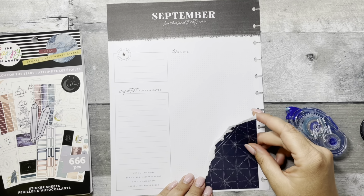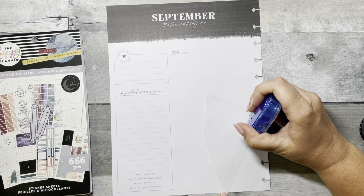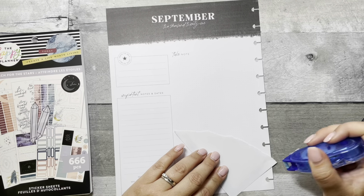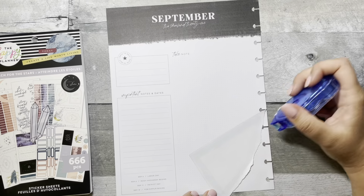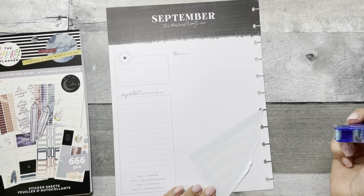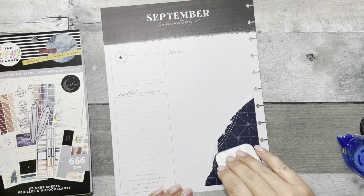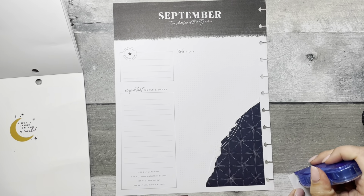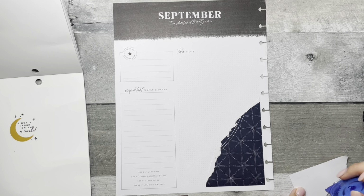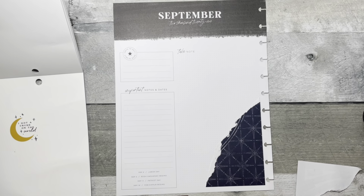So now I am going to fill in my big dashboard currently page. I use this planner strictly for social media, and I've really been enjoying it. So as you just saw me do, I had torn off a little corner of this scrapbook paper that I found. It has really pretty colors. It's like this navy and has some gold in it, and I just thought it would be perfect for this currently page.